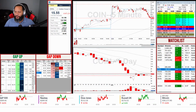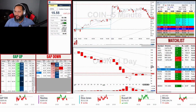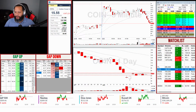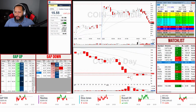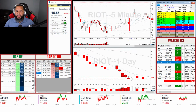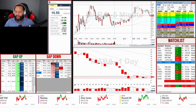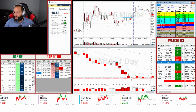I think Coin has become lately, and I'm talking about just the last couple of days, maybe a couple of weeks, probably the better Bitcoin type stock to trade. Because Mara and these other ones, have you guys been trading Mara? Have you guys been successful at trading Mara or Riot lately? Because I think they just are horrible. Again, my opinion. Mara has lost a lot of volume. This thing used to be on my list more often than not on a regular basis, but I'm not seeing that. Mara used to move great, not anymore.